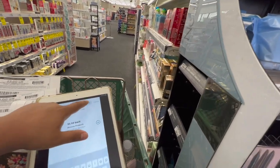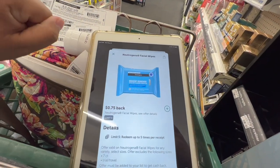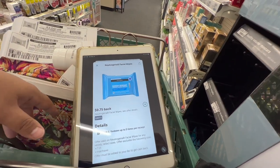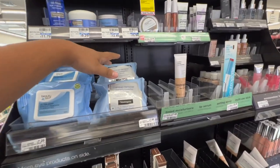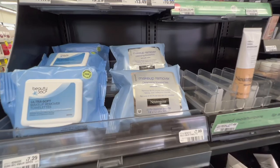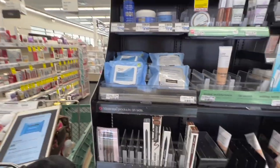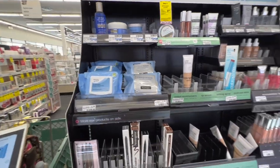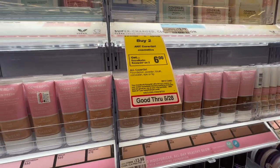But then on Ibotta, we have this 75 cent rebate with a limit of 5, so we'll get that twice, so $1.50, making our final cost for both of these completely free and like a 50 cent money maker. So not a big money maker, but we have that beauty event going on, so I'm trying to do as many beauty deals as I can, but I don't want to pay too much out of pocket, so that's my thing.